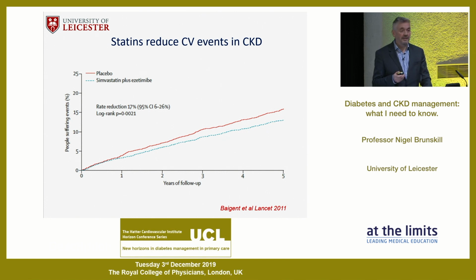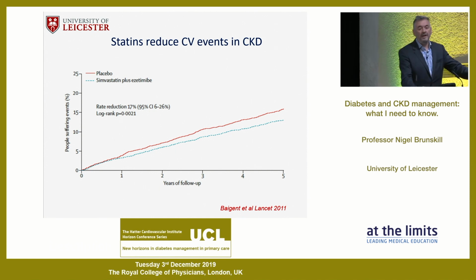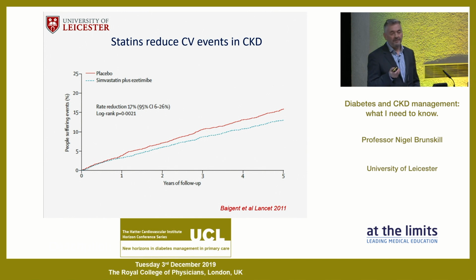So what about statins? This data was published in The Lancet in 2011. Now, I go to a lot of conferences, and I've only been to one conference where the audience has burst into spontaneous cheering and applause at the result of a study. And it's amazing what people have in their lives, I suppose.